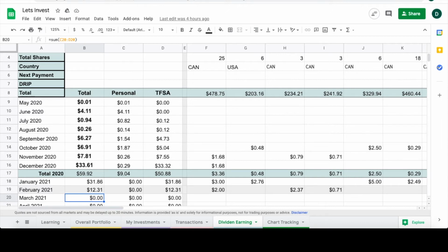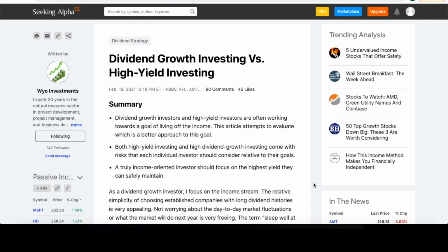So if I really needed to, I could pull that $30 out in this month. I still don't need to sell that stock to get that money. I can still have those same number of stocks at the end of the day. So why dividend growth investing versus chasing a high yield?